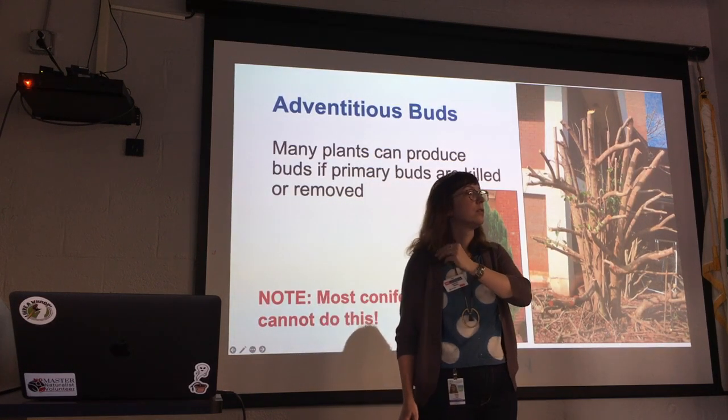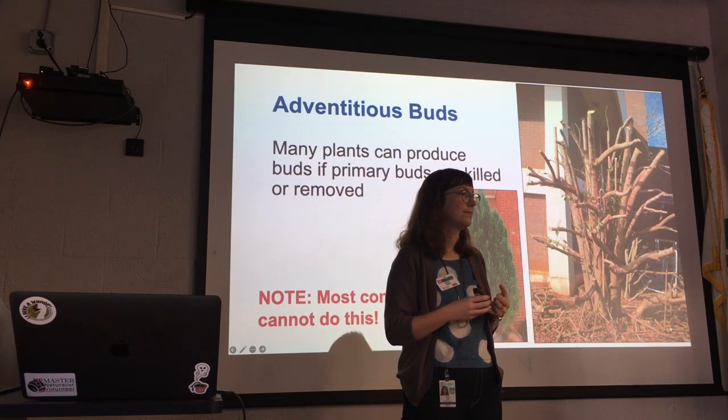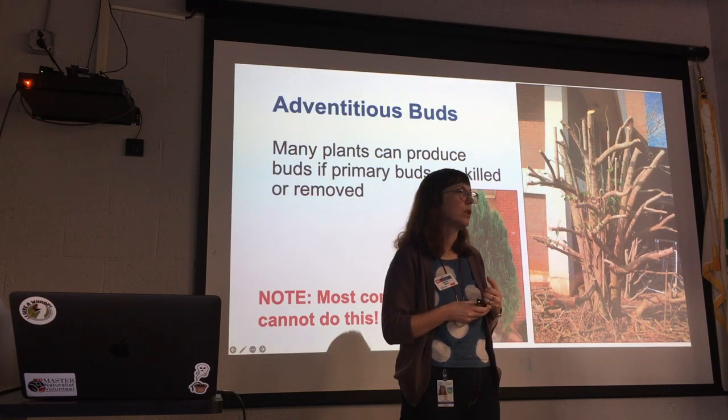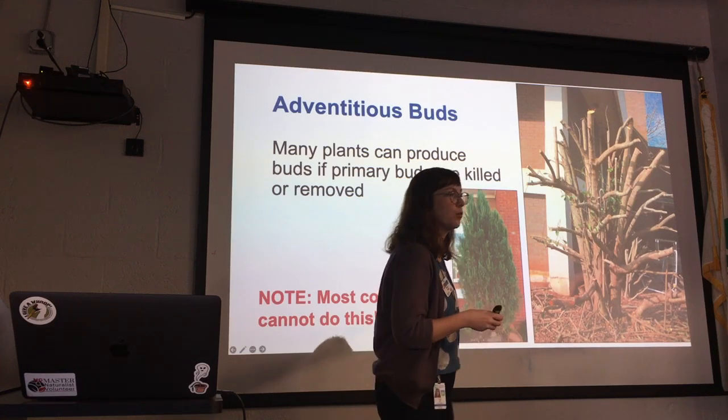So just in terms of classification, the fact that the conifers are unable to do that is the ability to have adventitious parts. Is that just characteristic of angiosperms and not gymnosperms? No, because a ginkgo could do it, and a ginkgo is a gymnosperm. It's just a conifer weirdness.